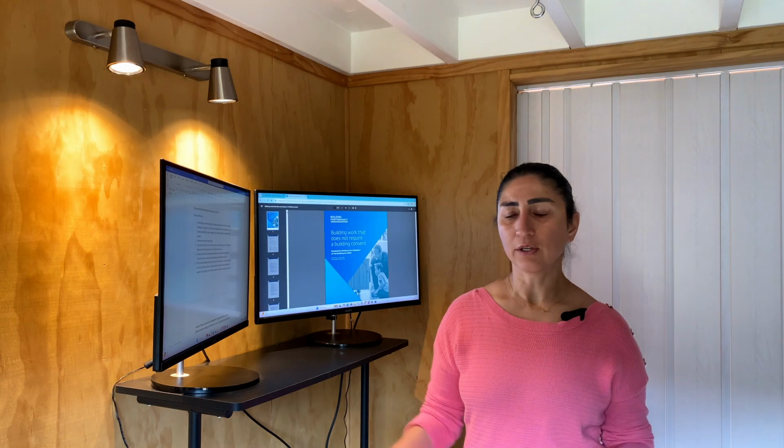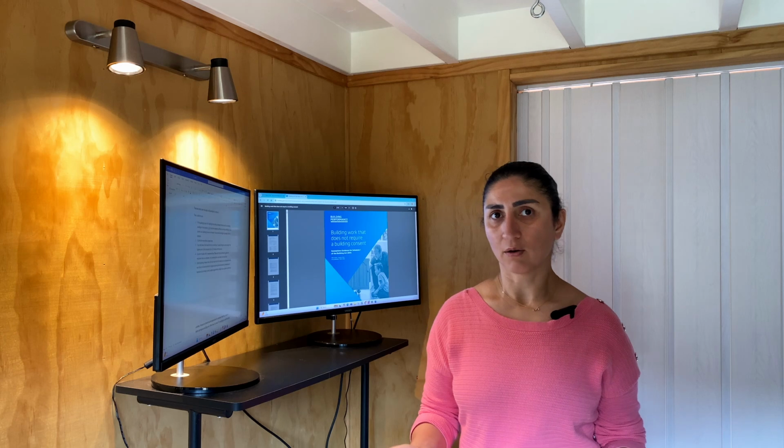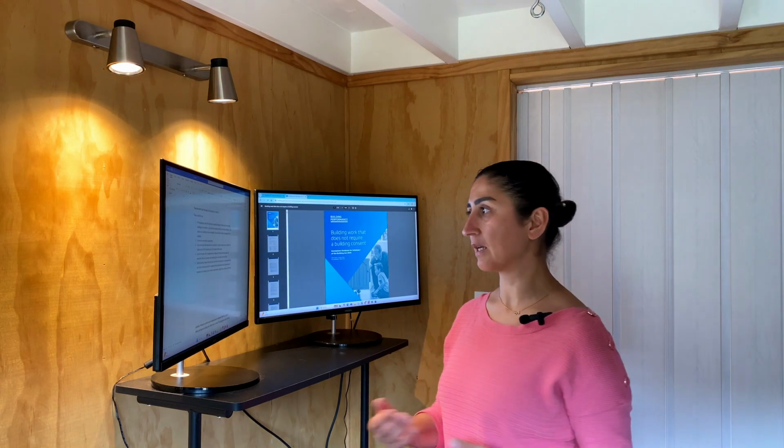Now, here we are talking about the structure of the building. So if you have something like a loft bed or internal fit out, that is something like a furniture and it's not a permanent structure, that is not what we are talking about.